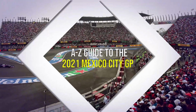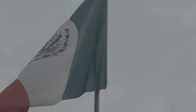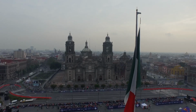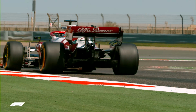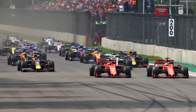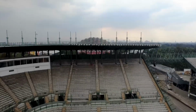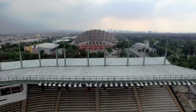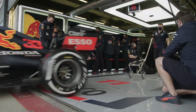Welcome to your A to Z guide to the 2021 Mexico City Grand Prix. Returning to the calendar after a 2-year absence, F1 heads back to the high altitudes of Mexico City in the first of a triple header of races as we come to the end of the 2021 season. It's been some time since we've gone racing in Mexico, so this video will provide you with a good refresher on what the track is like, the challenges of racing in Mexico City, and of course all the news heading into race number 18 of the season.